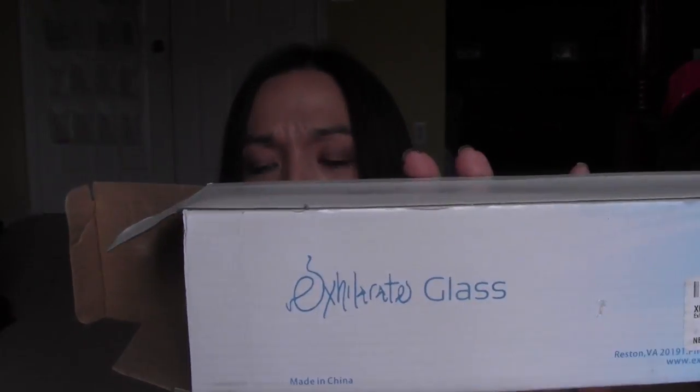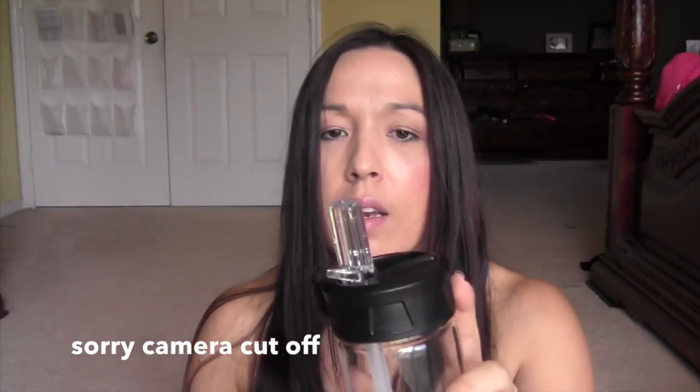The last thing I got for review is this glass bottle. It's from Exhilarate Glass, right there. Looks pretty cool. I like the little grip that it has on here. It's not gonna slip out of your hands, and it flips out like that. I like this bottle, really nice.